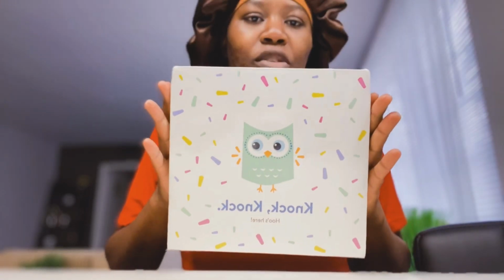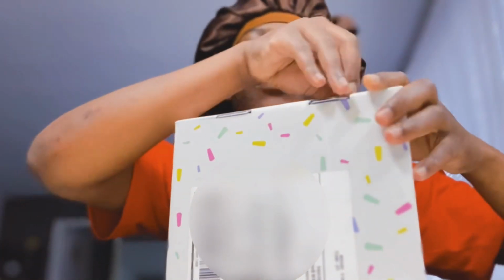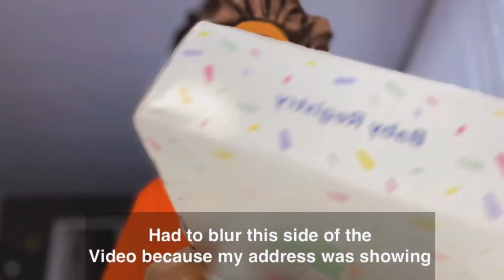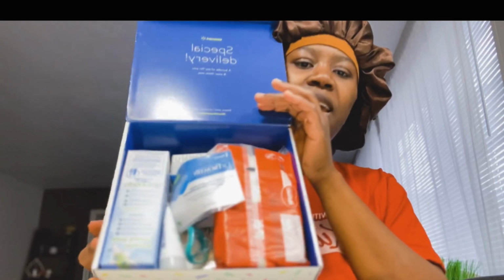So today I'm here to show you how I got free baby products. This is the first box. This one is from Walmart, so I'm going to open it and see what they have in here. This is what they have in.